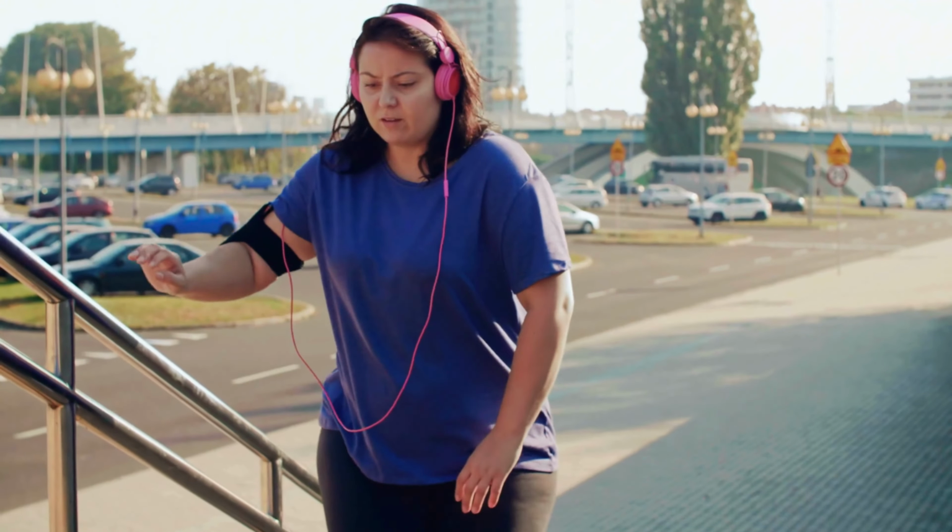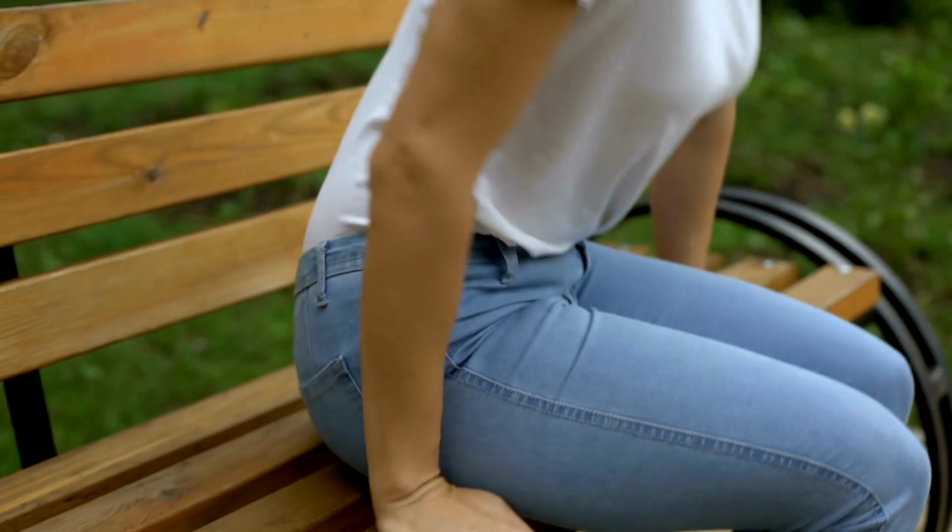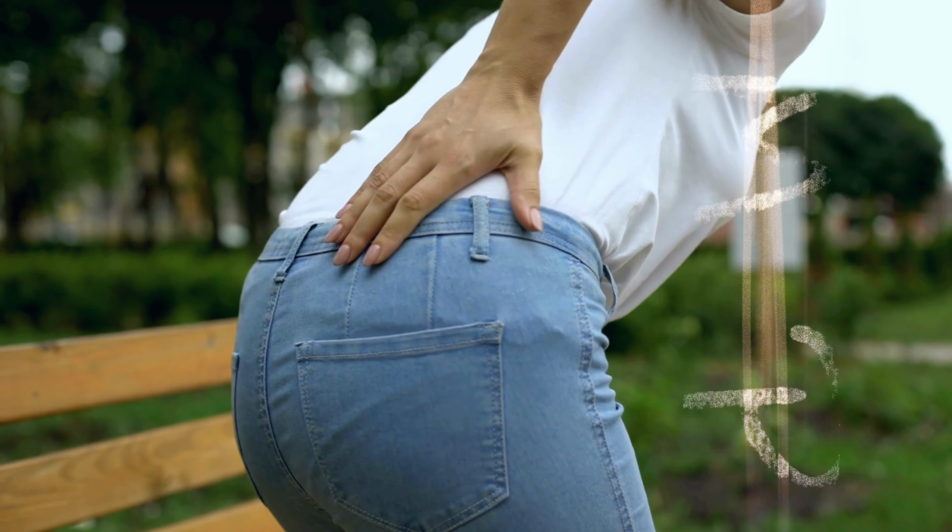So things like climbing stairs, if it's really bad, turning over in bed, sitting to standing after sitting for long periods of time. It can be a very problematic injury to have, both in day-to-day life, but also as an injury for a runner.